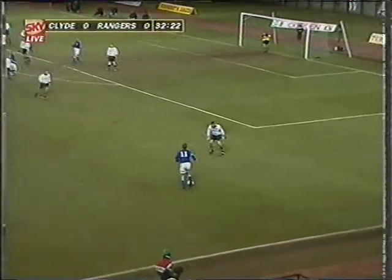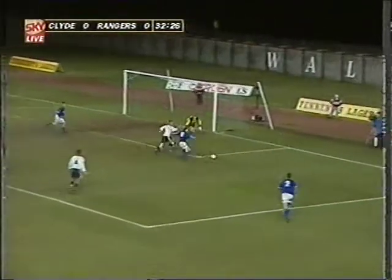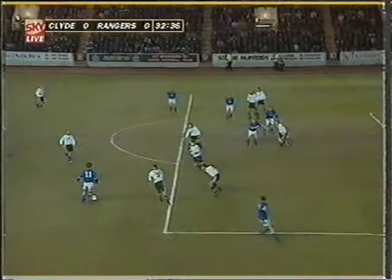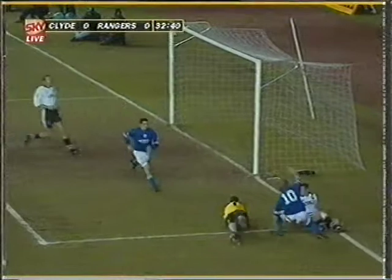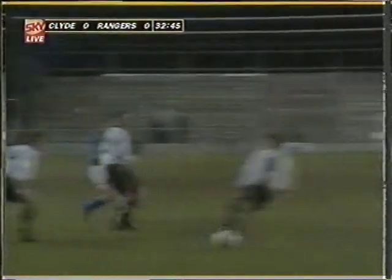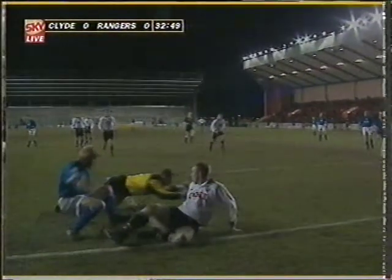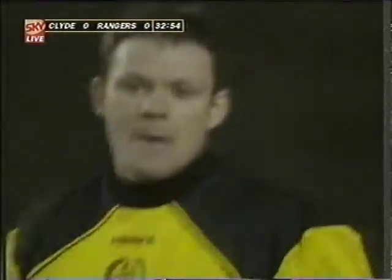Clyde are certainly impressive in the opening half hour. Now Laudrup. That's McCall. Good goalkeeping again by Hillcoat. Miller was waiting to tap that in. It's a nice little reverse pass, but all credit to the defender there, but the goalkeeper stands up well. He gets a hand to it, and saves the day. And this is what Clyde have got to watch. They've got to be careful they don't just end up being pegged in their own box, but certainly up till now the defence has been without answer.